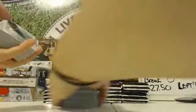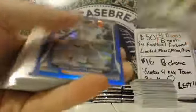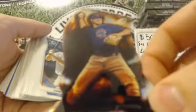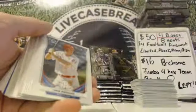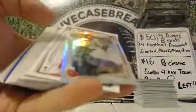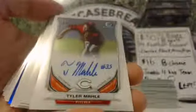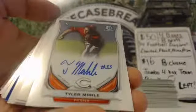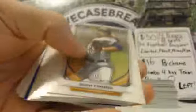Second half of this. Lou Castellanos for Detroit, out of 250. There's the man of the hour, Chris Bryant, fire, for the Cubbies. Nice bonus card for him, really. Oh, we got a mini Gregory Polanco and a Tyler Mahle for the Reds. He likes to put his number in his autos. Cincinnati auto.